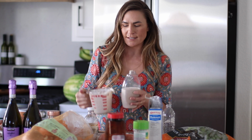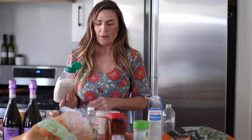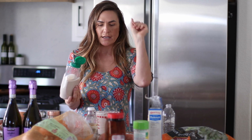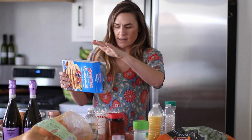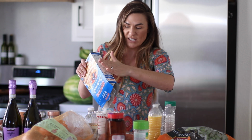And why this is so cool is because it's a little squirt top. So then when you go to make your pancakes, you just squirt, squirt, squirt in your pan. Voila, no mess. So I'm gonna go ahead and add a little more. This is gonna get us several days of pancakes.